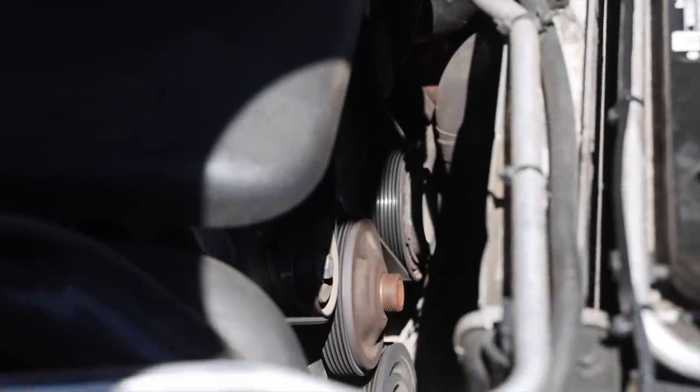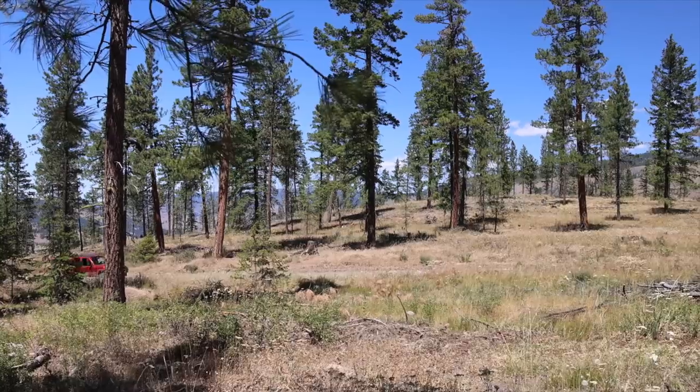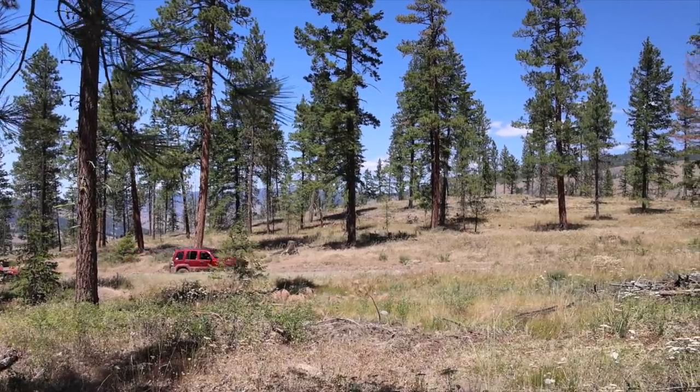So a fan going on in the future? A fan. Yeah. As soon as we get everything working. Every engine needs a fan, and this one doesn't have one. Yeah. It's a huge oversight on my part. I knew it didn't have a fan. I just didn't think it was going to be a problem here, and it is.